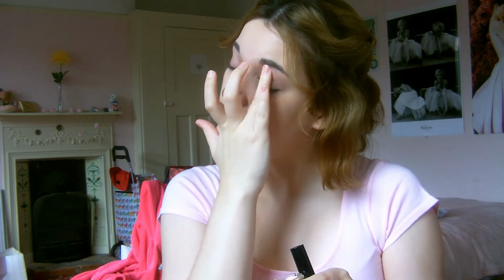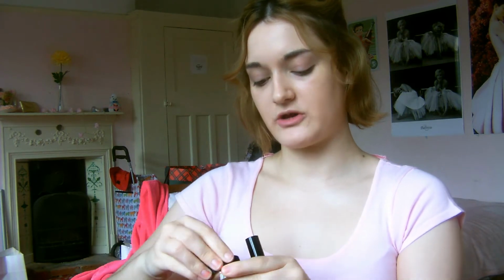I'm just quickly applying a little bit of eye primer. You can use any eye primer. I just happen to have the Lancôme one. So I'm just applying a thin layer of that onto my eyelids, and then completely failing to be able to get the top back on. Oh my goodness. There we go.